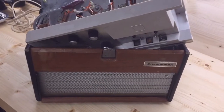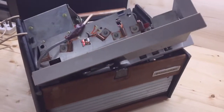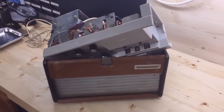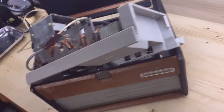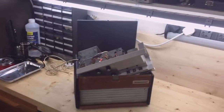But so that's an Elizabethan Cameo. I'll see what I can do this weekend. If I can get it out of the case properly, I think I'll be laughing. Can give it a good clean, put new belts on it, put it back together, and test it. Apparently they're supposed to be really solid machines. So that's about it.